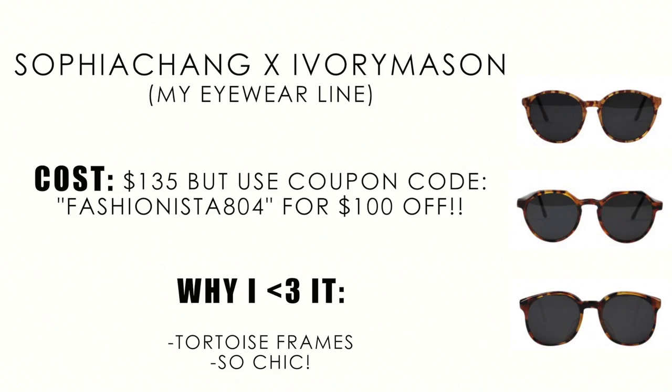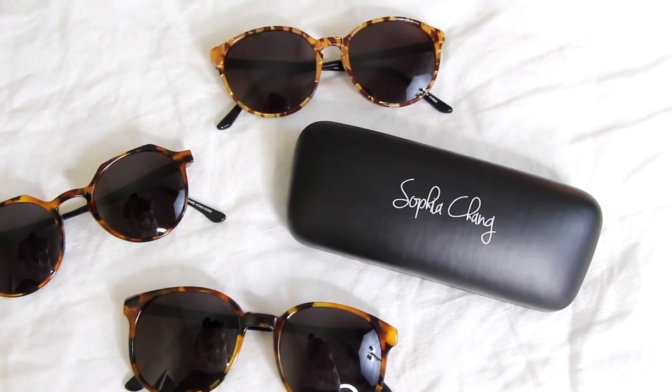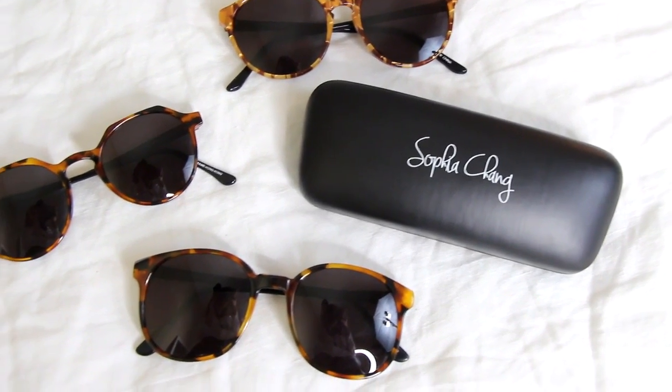My next favorites are my new Stunna Shades. So you guys know about my eyewear line with Ivory and Mason. Well, I came out with three more shades with them, and this is kind of for my fall and spring, and I absolutely love the print. I was able to get the tortoise print this time, so I took advantage of that and came out with three new pairs of shades for my collection. All three are really, really cute, but my favorites have to be the Reckless and Rose, and this one is called Youngin.